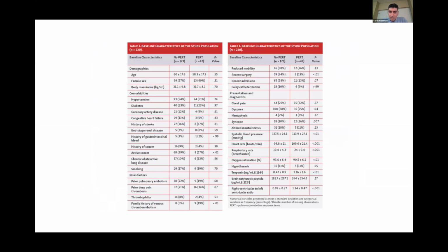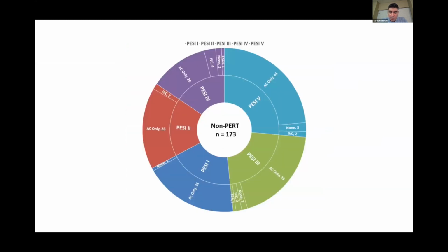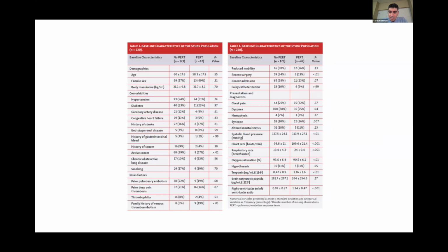So this is again our cohort, 220 patients, 173 patients in no PERT and 47 in the PERT. This is the baseline characteristics. Very similar age, about 60, about half female, half male. The different baseline characteristics, as you can see: the no PERT group were more likely to have active cancer, and they were also more likely to have a recent surgery, versus the PERT group, who were more likely to have an acute presentation. They were more likely to be acutely ill. They tend to have lower systolic blood pressure on presentation, higher heart rate, lower oxygen saturation, and higher troponin, BNP, and RV-LV ratio. So basically, a greater degree of RV strain. For example, RV-LV ratio was 1.34 in the PERT group, and 0.99 in the non-PERT group.